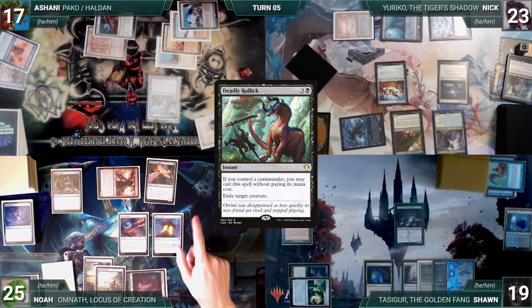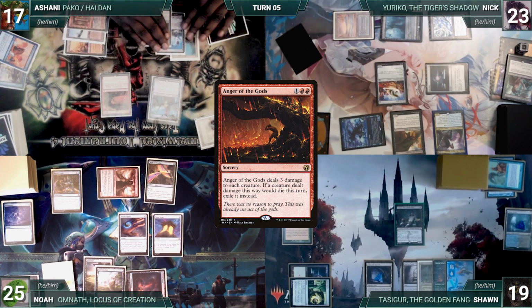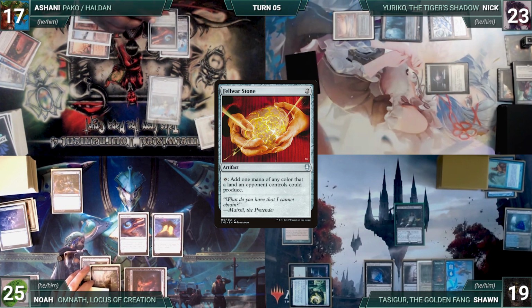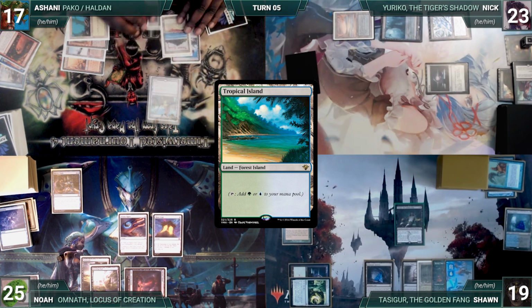During his upkeep, Ashani wins his Mana Crypt roll. He draws and starts off his turn by casting Anger of the Gods. Rhystic triggers, and Noah draws. Anger resolves, killing and exiling most of the board. Next, Ashani casts a Felwar Stone, and Noah draws from Rhystic. He plays a Tropical Island from exile as his land for turn through Haldan. Ashani gives the turn to Nick.